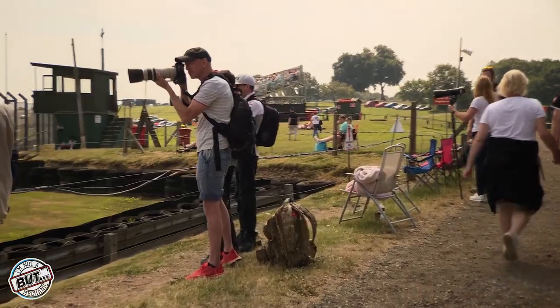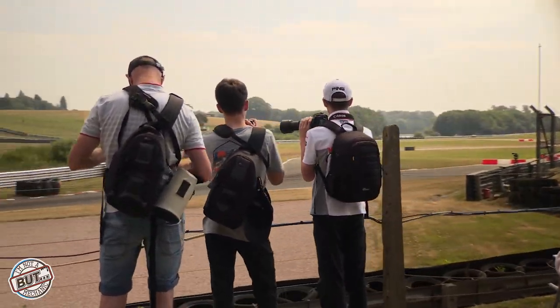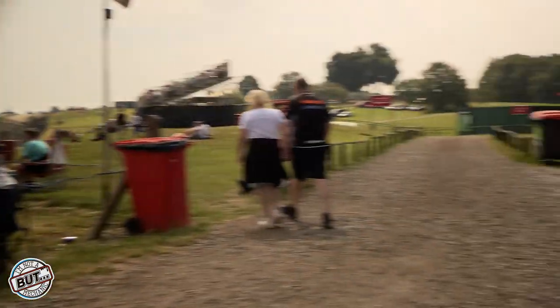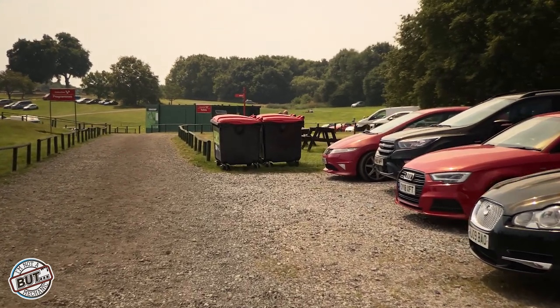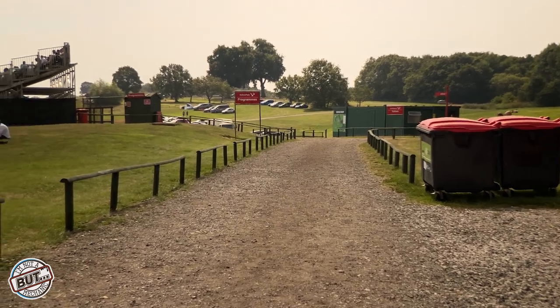Mazda. One day I'll get a camera and lens like these. Absolute squad of cameramen. Lennon's got his own stand. Makes my little phone lenses seem a little bit inadequate. We make do. The sun has now come out. I hope you can hear me over the tannoy. It was a bit grey earlier. Warm, but grey. So the sun has definitely come out now.